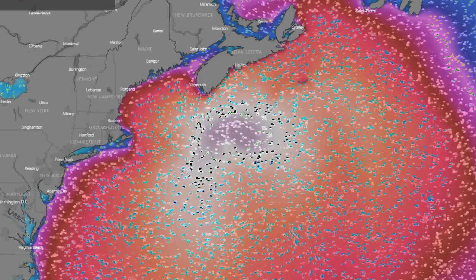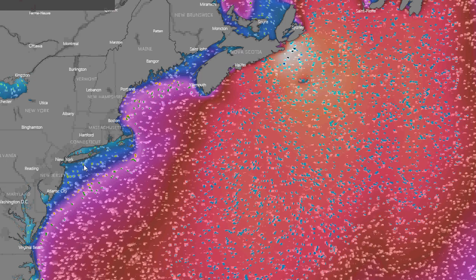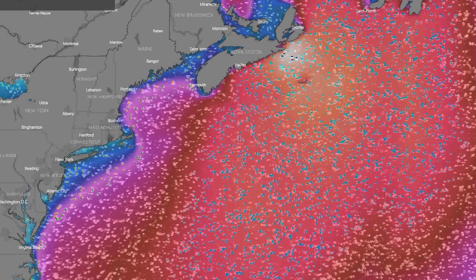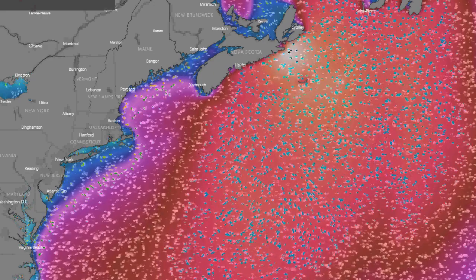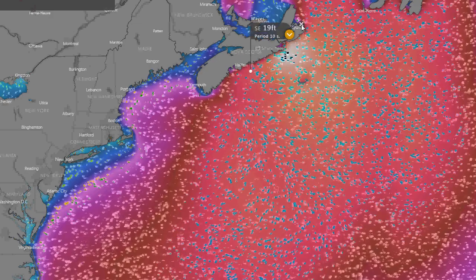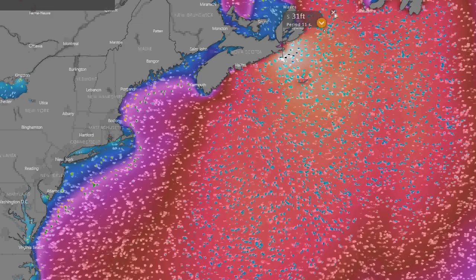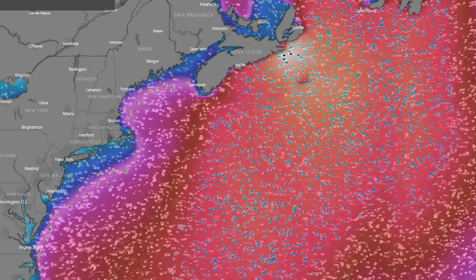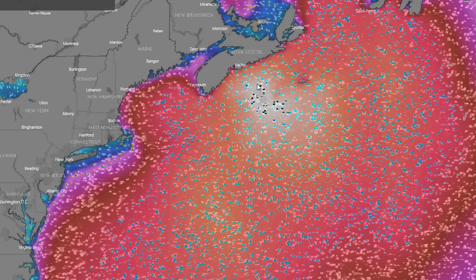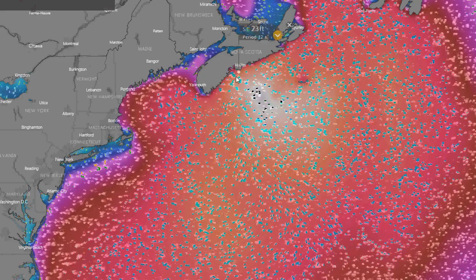As we move into tomorrow, our waves do come down. It looks like we do get relief, so they'll probably be able to drop the high surf by tomorrow as this makes landfall. But for Nova Scotia, they're going to be dealing with 19-foot waves along the coast, and some areas could be dealing with 31-foot waves, where that white area is right there. So let me see if we can get to 8 a.m. here. Some really bad waves over here.